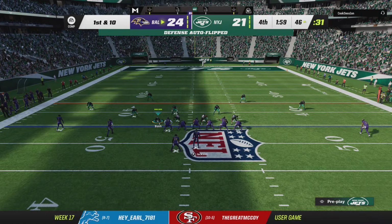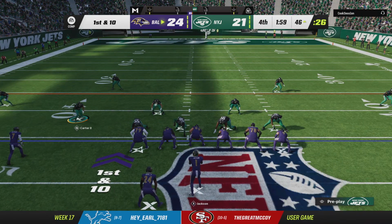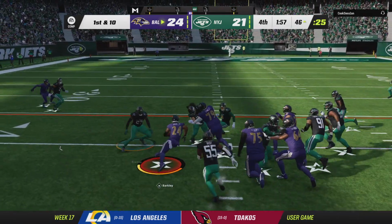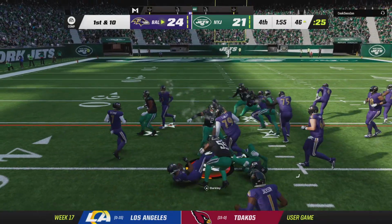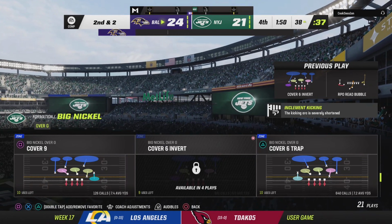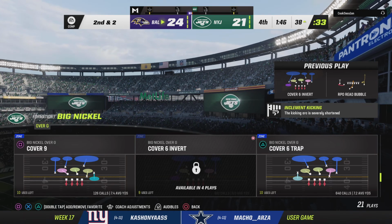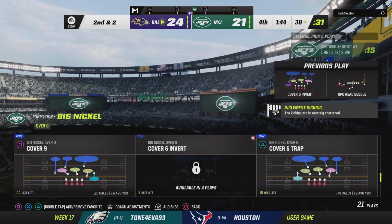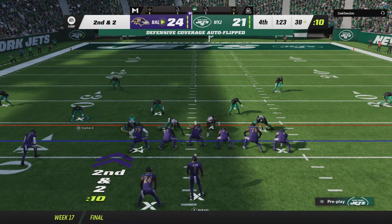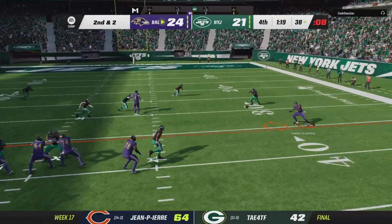Not totally home free yet, but it's looking good as they come up first and 10. Barkley inside handoff. This will be stopped about 2 yards shy of the marker. 8-yard gain, second and 2. But they picked up a little bit of yardage there, and now, in this situation, should be in no hurry to run a play really fast. Let the clock wind down. So they come up on second down, and they can get another run like we just saw. Would likely put an end to this thing.